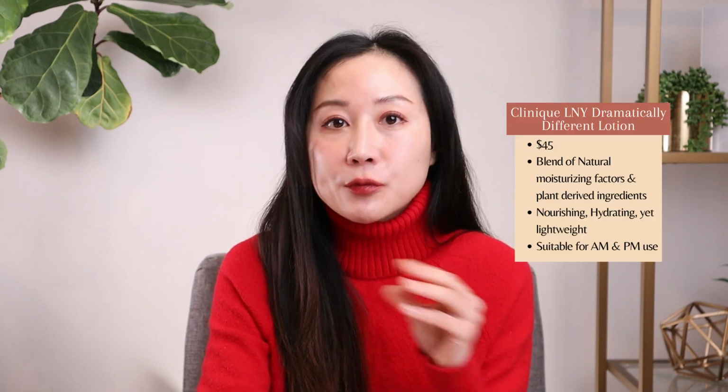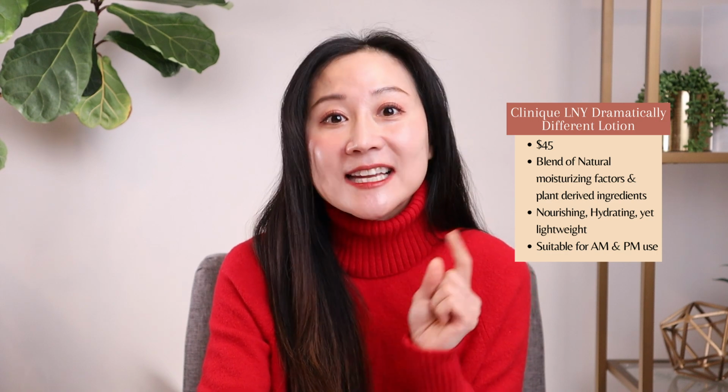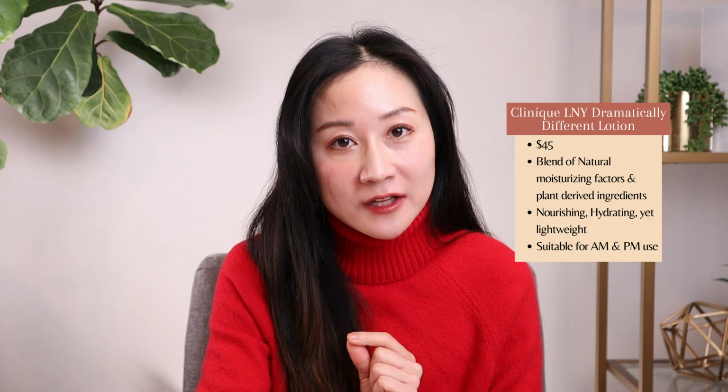It's hydrating, nourishing, yet at the same time not heavy or greasy. Has wonderful ingredients. But best of all, Clinique actually has a Chinese New Year limited edition that comes in this beautifully red bottle with dragon details. I mean, if you gift this to mom or auntie, it's definitely gonna earn you more red envelope points in the future. So highly recommend checking this one out.